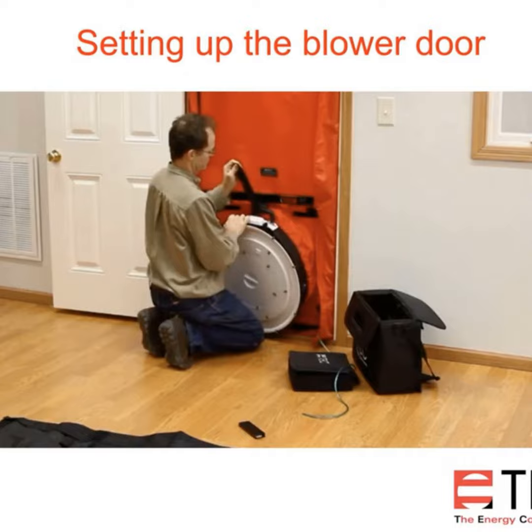Code compliance, I mentioned that. Most states require blower door testing for code compliance now. Certifications like a home energy rating will require blower door tests. There are some utility programs that have incentives for doing air sealing, and blower door tests are required for that.